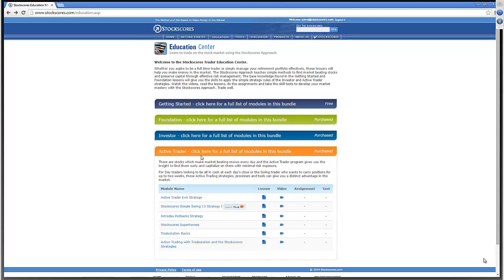How do I know what level I am in? If you log in, it'll show you what level you're in. So you see here for me it says purchase, purchase, purchase, so it's giving me access to everything. If you see a price here, that means you haven't paid for that. So most people will be investor.